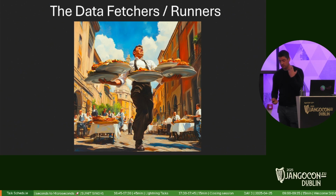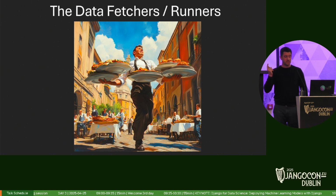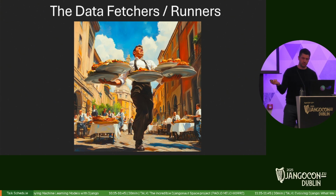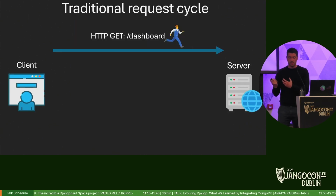So what are data fetchers or runners? It's also a sort of mental framework that I created, so that whenever a request happens in the client, you have a runner that runs to the server, gets what's needed, and then runs back. Yeah, it's AI generated, so. And these runners need to be super fast. I kind of like this analogy because I was a waiter before, and I was always running to the backend and bringing things to the front. So that's kind of what requests are.